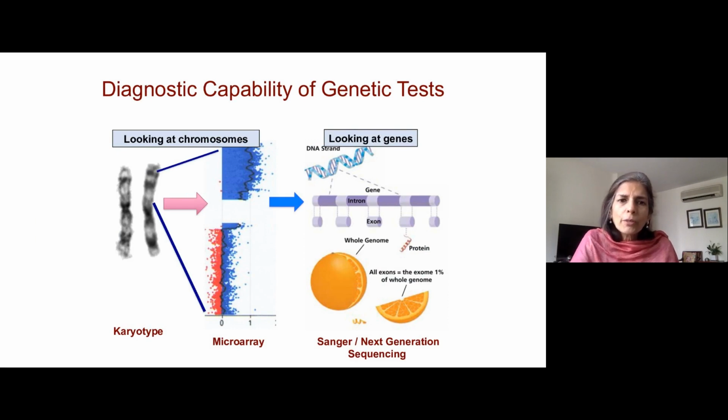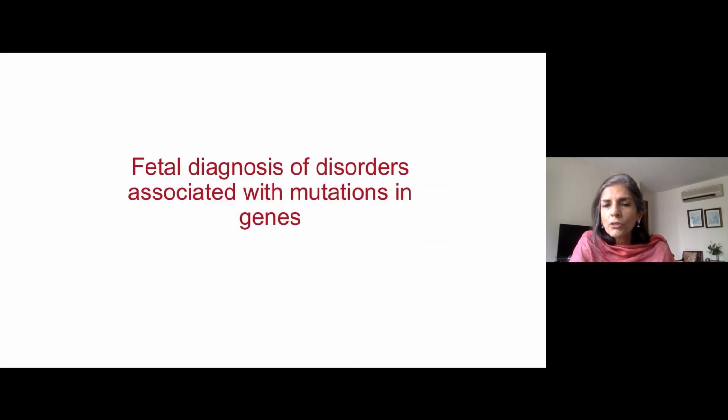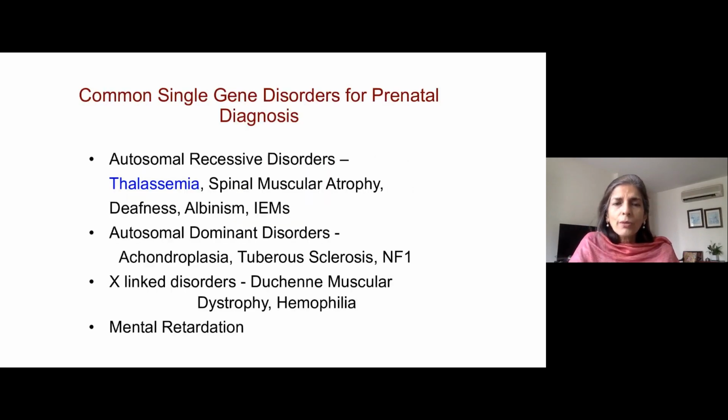Okay, so now we've talked about abnormalities of chromosomes. You can see it on the left side of the slide. We've moved from karyotype to microarray. In between, we have FISH or QFPCR, which is targeted. And on the right hand side, we now want to look at genes. I can see that I'm running out of time, so I'm going to move a little faster. We're looking at genes now because we've opened up our chromosomes and we're looking at abnormalities within single genes or multiple genes together. This is for Mendelian disorders, or what we call monogenic disorders, that occur because of abnormalities of single genes.